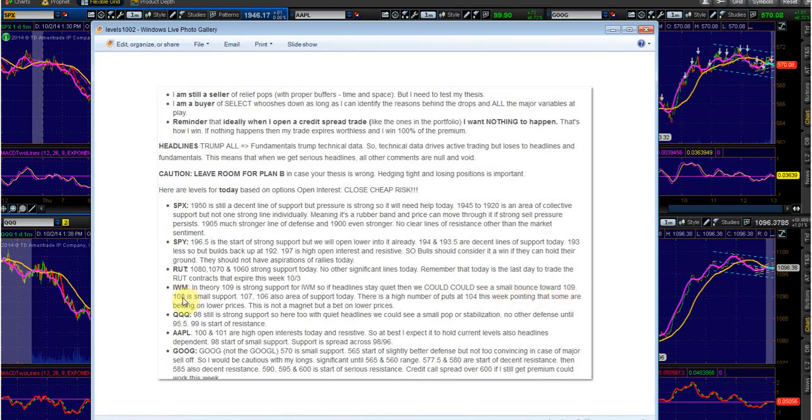I said 108 is a small support. 107, 106 also area of support today. So 108 should have slowed them down. 107 and 106 should have held them.